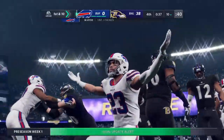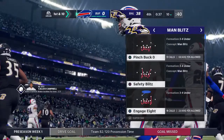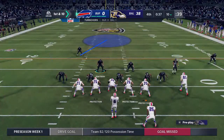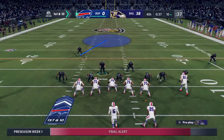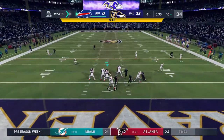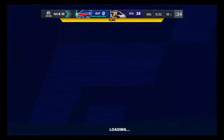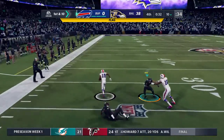Picked off by Micah Hyde. And he'll be brought down at his own 10-yard line. So not quite a 1st and goal. It's 1st and 10 from the 10. Flag comes in. This might be a free play. The throw on target to his receiver McKenzie.